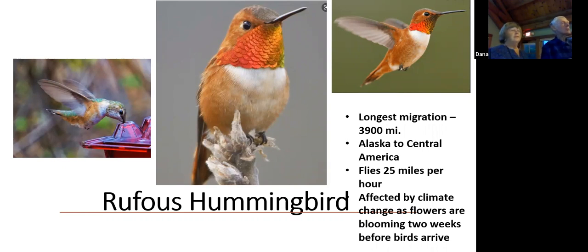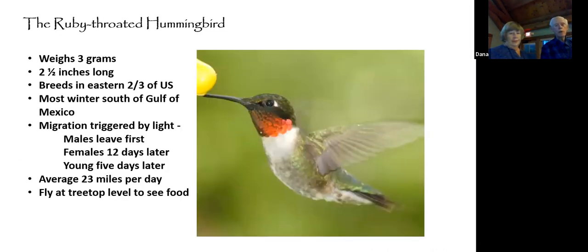But one of the things that has been found out very recently, and has turned up in a few magazines, is that climate change is having an effect. A team from Princeton went out to Colorado and watched these birds migrating through, and they always came in on a certain date, and they still do. However, the flowers that they had to feed on are now flowering 2 weeks beforehand. There's where climate change comes in, and the rufous hasn't yet adjusted to it.